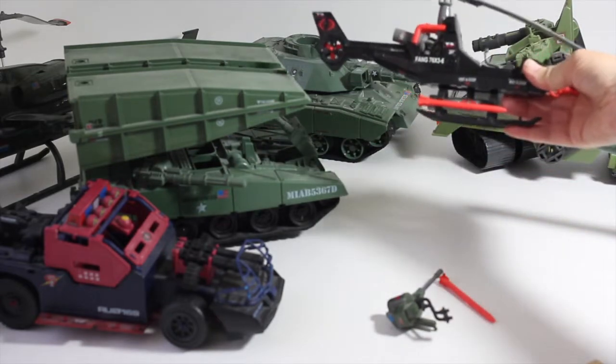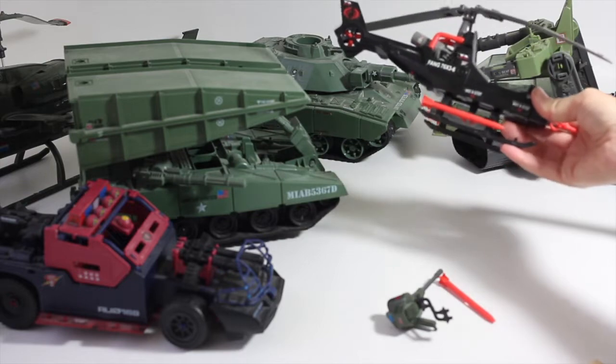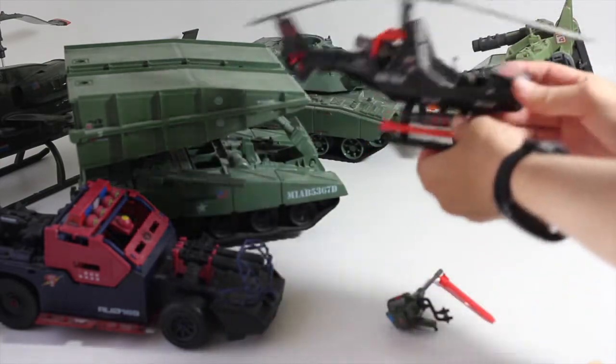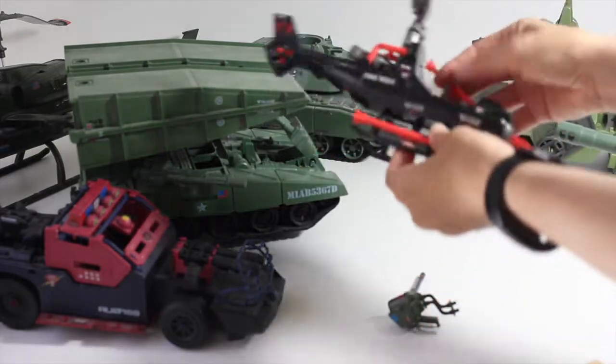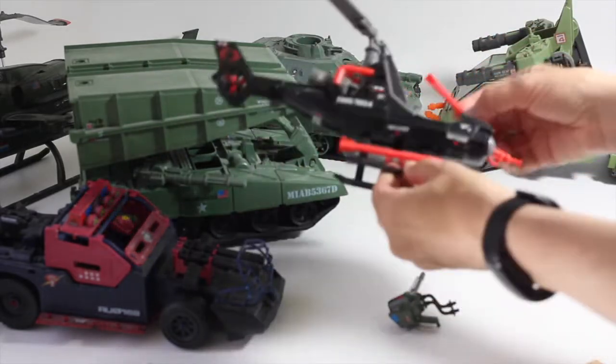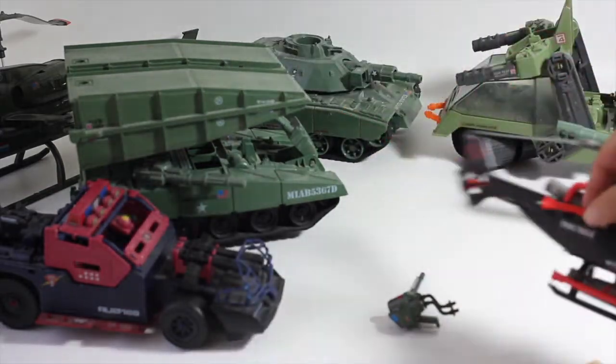In the previous video you saw the old version of the Fang, so this is the new release of it. Got the nice little bomb there and the 2 missiles. So, it's pretty much a carbon copy of the old one. I think they just changed the back of it and that was it, new stickers, but still a pretty cool vehicle.